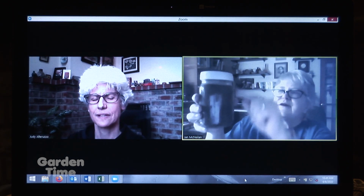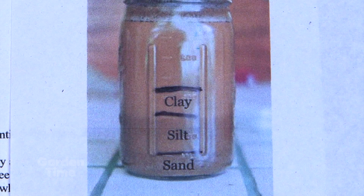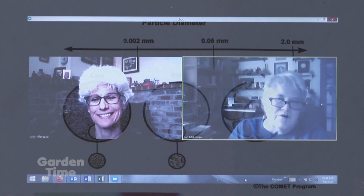It should be clear when it settles out completely, but you can look at the percentage of clay, sand, and silt and know whether or not it's a loamy soil, a sandy soil, a clay soil. And keep in mind that clay soils are very nutritious. They're a pain sometimes, but they're a very nutritious soil.